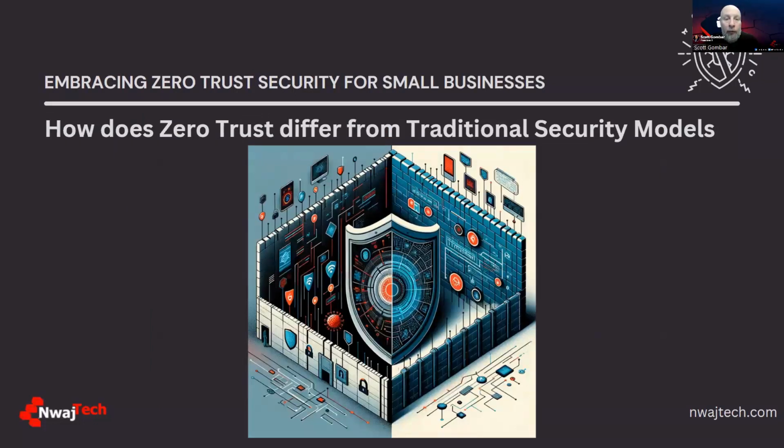So how does zero trust differ from traditional security? Kind of have a little image here. Zero trust and traditional security models differ fundamentally in their approach to cybersecurity. Here's a contrast between the two. Number one, the trust philosophy. Zero trust operates under the assumption that threats can exist both outside and inside the network. It follows the principle of never trust, always verify. Zero trust implements strict access controls and continuous verification. Access to resources is granted on a need-to-know basis using least privilege access principles. And we're going to get into all these principles later.